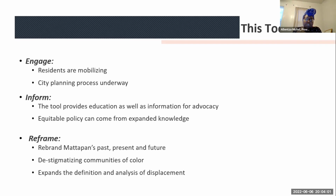One, because residents are mobilizing. As we know, there's a city planning process underway. There's a lot of activity that's happening, like the Blue Hill Ave Corridor Initiative. There are a lot of different things bringing attention to the neighborhood. How do people navigate those processes if they don't have information readily available to them? This tool provides education as well as information for advocacy. It's intended to help promote more equitable policy.